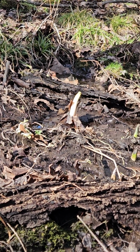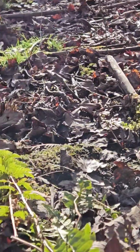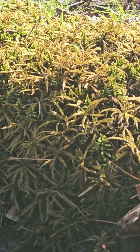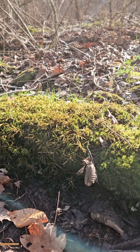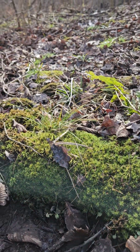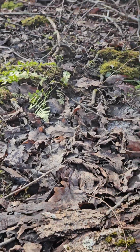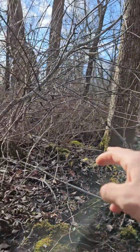You can see that skunk cabbage's neck has been popped out because of erosion from all the flooding. Varieties of fern, American tree moss right there, Climacium americanum, more Atrichum, another sedge. Maples, that's what most of these leaves are. There's a few oaks. There's your multiflora rose.